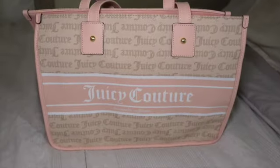Still reading my book. I got a new bag again. This one is from Burlington, and I thought it was cute. It was pink, and it's a Juicy Couture. I have not worn Juicy Couture in over, like, 14 years, for real. So let me show you her. Actually, let me change my battery, and then I'll show you her.